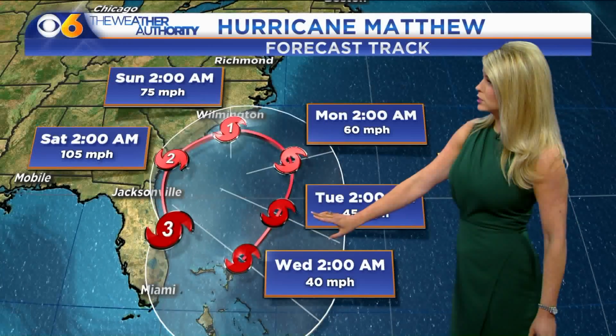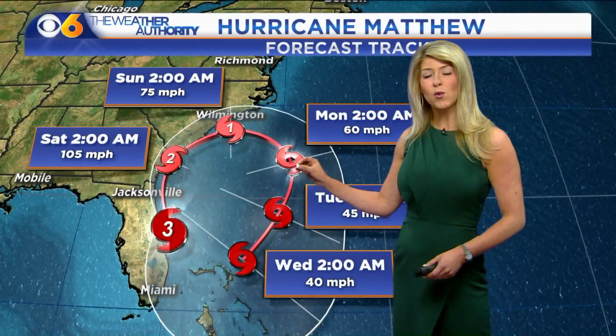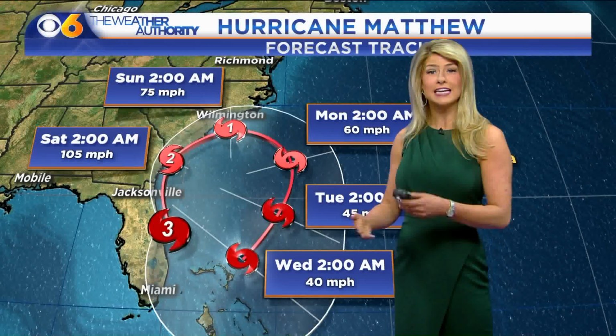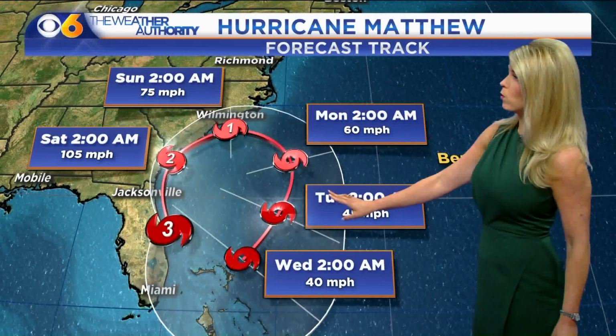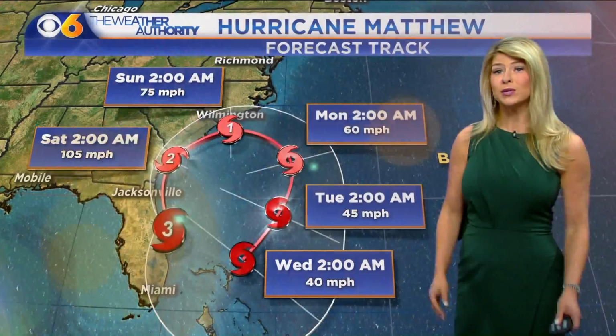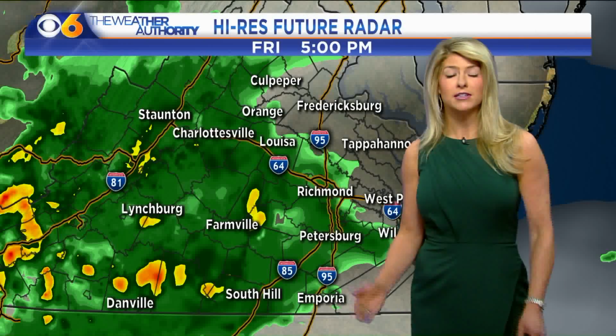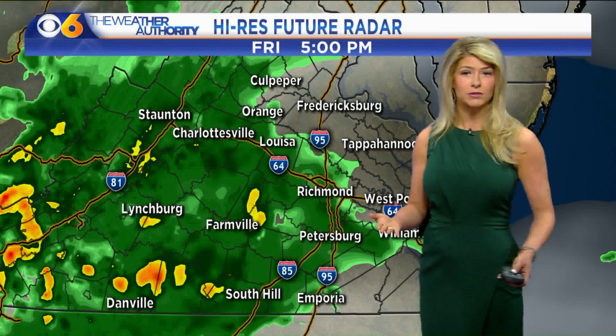Now, as far as the system is concerned, why is it weakening right here? Waters are colder. With colder waters, it is not going to keep it sustained as much. And even though it's going to head back into warmer waters, it will have lost a lot of its steam, and thankfully so, because a lot of models do indicate it could head back towards Miami and portions of the Bahamas. Now, for us right now, we are dealing with some light rain showers.